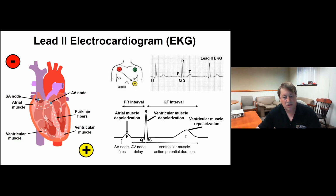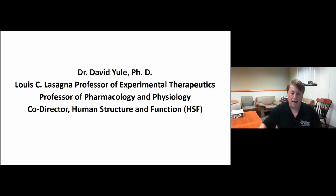And to help illustrate this point, I've recruited a colleague of mine to help show how the EKG can change during exercise. Come on in, David.